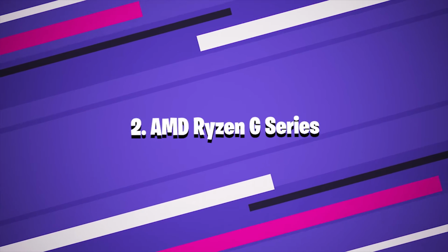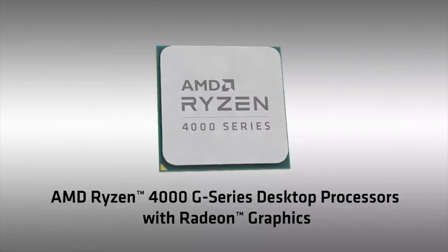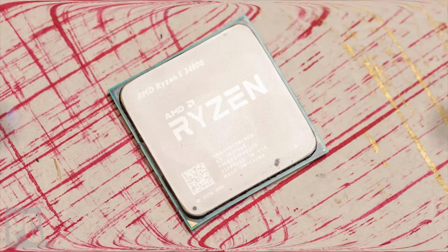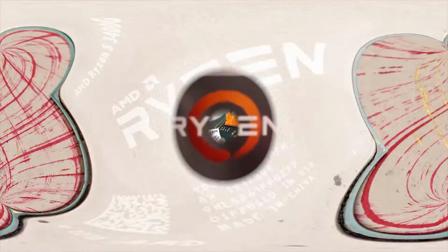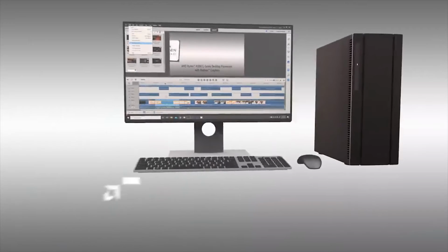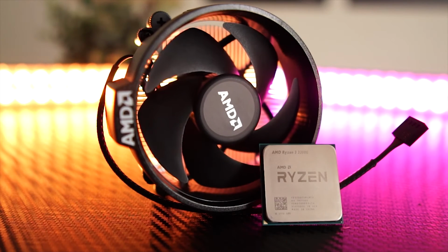Number 2. AMD Ryzen G series. Like ordinary Ryzens, all Ryzen G CPUs, the Raven Ridge 2000G and Picasso 3000G series, operate on the AMD AM4 socket, but if you want to use the integrated graphics, they require a motherboard with an appropriate video out port. Not all AM4 motherboards, in particular high-end ones, have video outs on board, so be sure to check before committing to one of these chips.